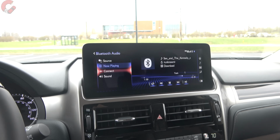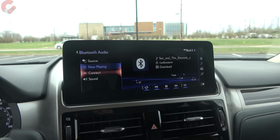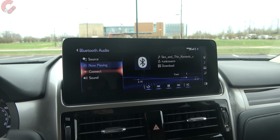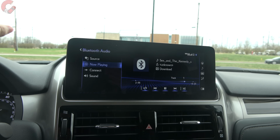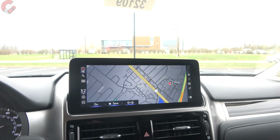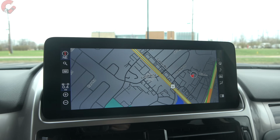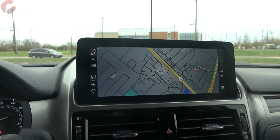Now, one of the other things that was updated is this display. So this is a 10.3-inch touchscreen. It was added with the interior refresh. And this is actually both a touchscreen, and you can also use that remote touch controller you saw earlier down there next to the shifter. Most importantly, for those of you who like to use the most modern technology, you do have Android Auto and Apple CarPlay, the wired variety.